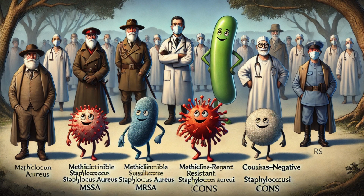The antagonists, causative organisms and their arsenal. At the heart of our story lies the formidable Staphylococcus aureus, the primary antagonist in Staphylococcal Pyoderma. This bacterium is not a one-dimensional villain. It comes in various forms, each with its own set of challenges. Methicillin-susceptible Staphylococcus aureus, MSSA, the classic strain, susceptible to methicillin and related antibiotics. Methicillin-resistant Staphylococcus aureus, MRSA, the cunning variant, resistant to methicillin and often other antibiotics, making infections more difficult to treat. Coagulase-negative staphylococci, CoNS, lesser known but significant in specific contexts, particularly in immunocompromised patients or those with indwelling medical devices.